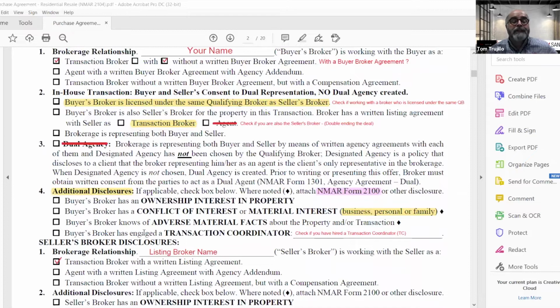Additional disclosures, if applicable, check the box below. There it is, ownership of the property, conflict of interest. You've got one of your friends or one of your relatives buying a house, or even adverse, whatever. But you see up here, highlighted, New Mexico 2100. So if you by chance are going to sell a house to your brother, well, you're going to want to disclose it on that form.